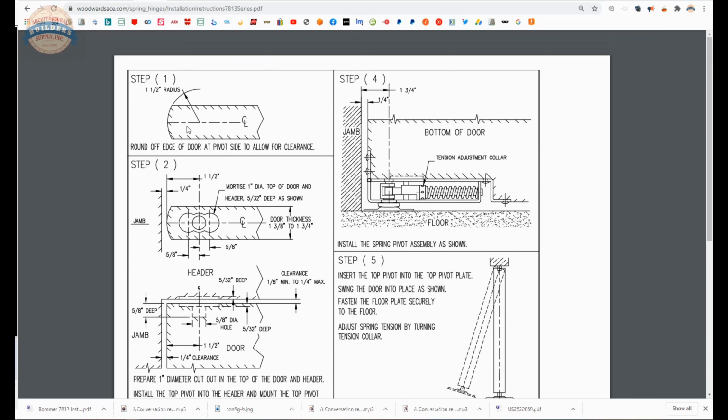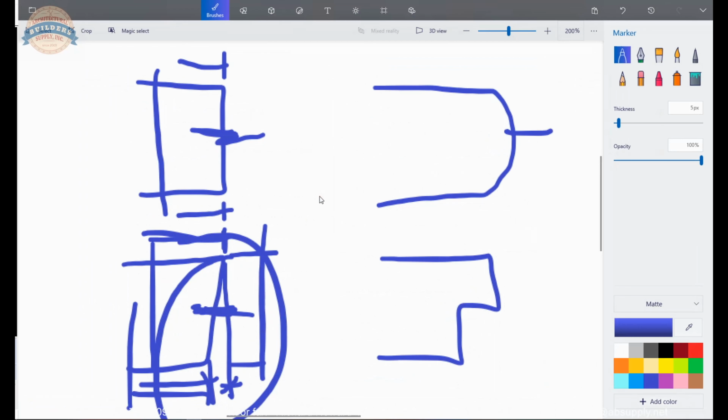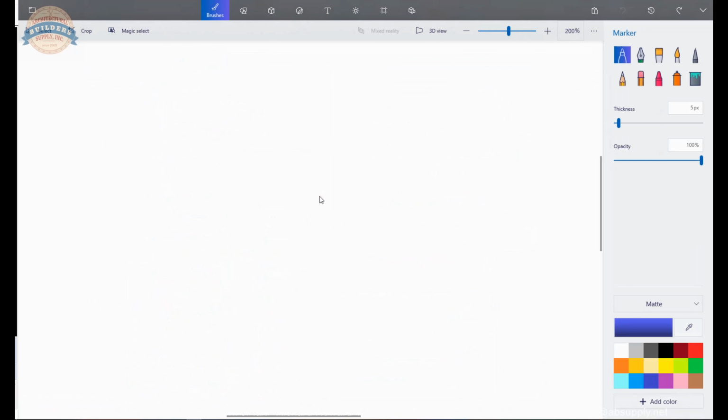Can you leave your door square edged? You sure can. You can definitely do that. That margin, depending on your door thickness, will certainly need to be a 1/4 inch. I don't think it'll need to be any greater than that. Or can you change that radius? Maybe you don't have a 3-inch diameter round over bit.